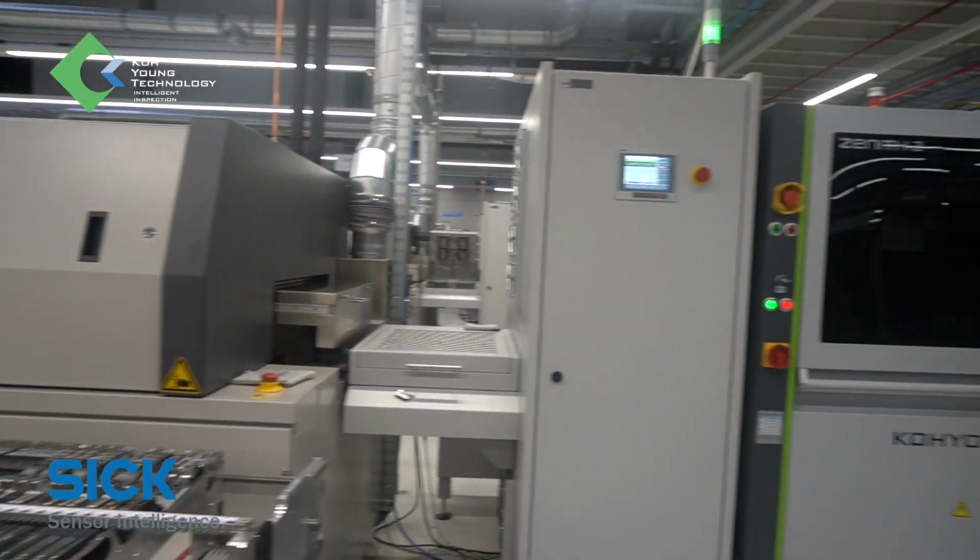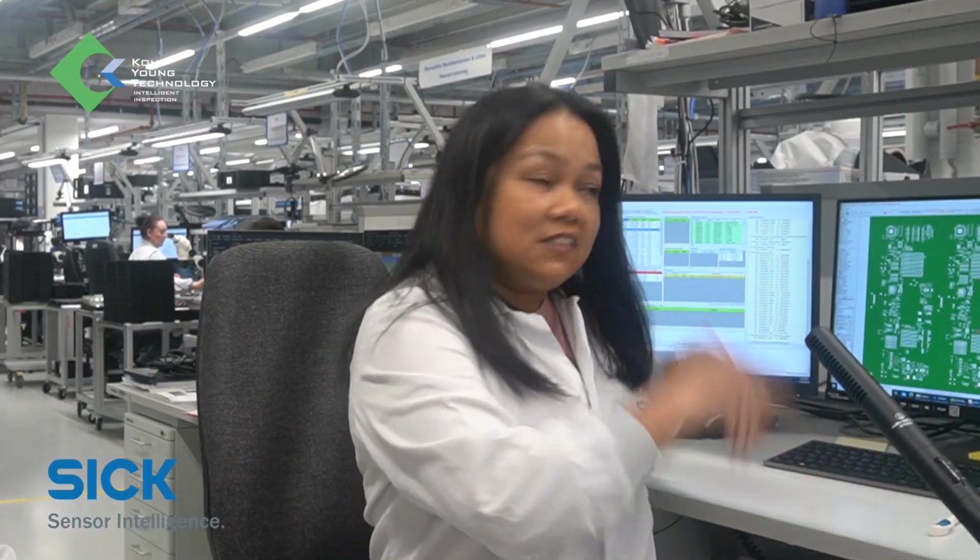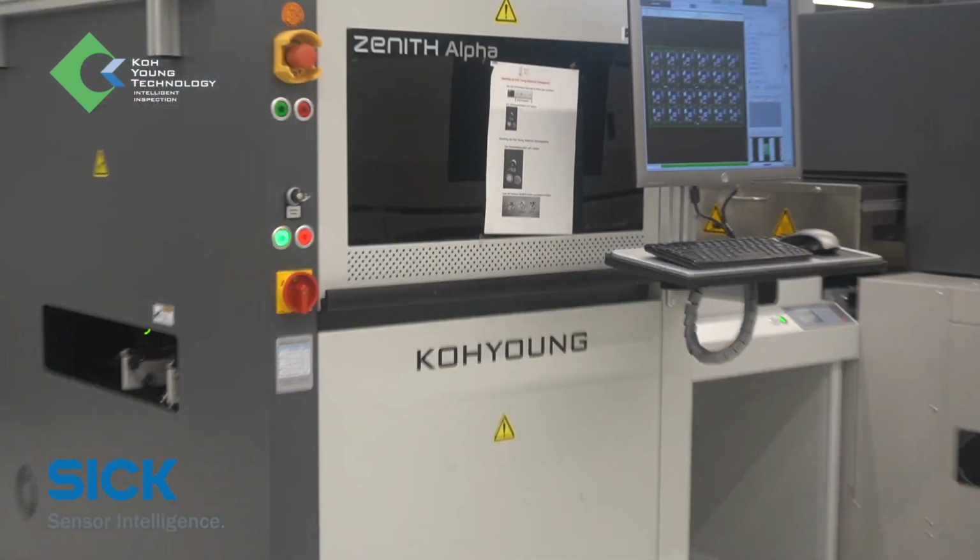That's one of the biggest projects we now have with Koh Young together. It's the K-Smart 3.0, which we want to get installed here as a test. We want to connect all 7 post-reflow AOIs to a central place where we can have the verification of all 7 lines with one person. We have the option to remotely access each line, which is of course very convenient for us. All of our machines we are able to connect via remote control. I can sit here and find out what's going on in all the other machines.